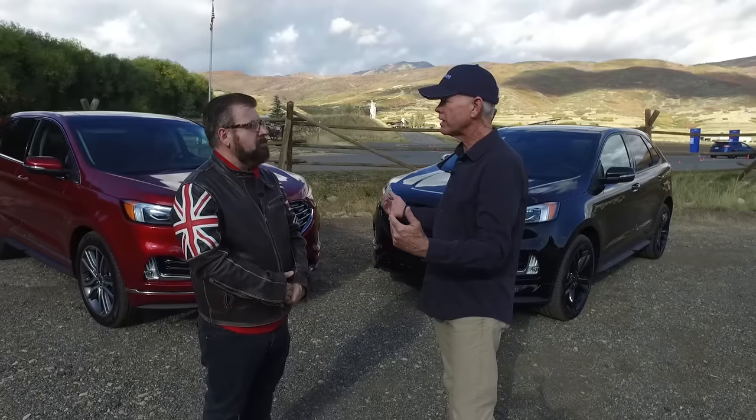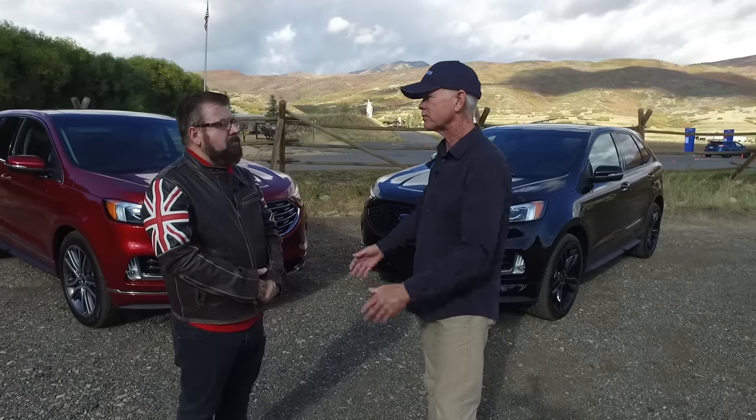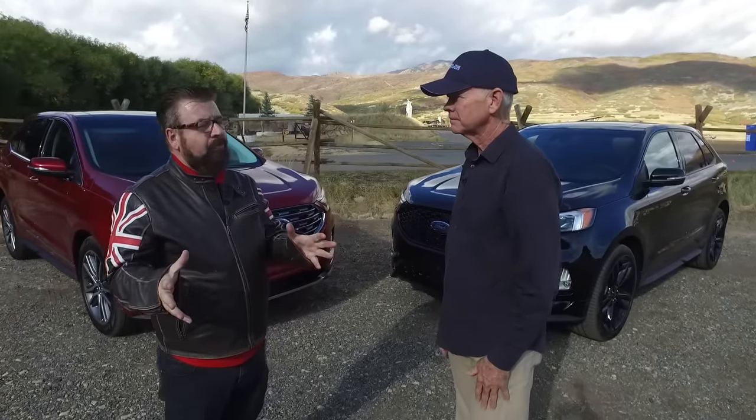And so somebody could then actually go out and equip their personal Expedition that way. So there is the ability to do it, but I'm not sure committing a factory line would make good financial sense. I'm intrigued by what you're saying of an RS version of this, and maybe even a Raptor version of the Expedition. Do you see something like that coming? Do you think that's part of Ford's plans?